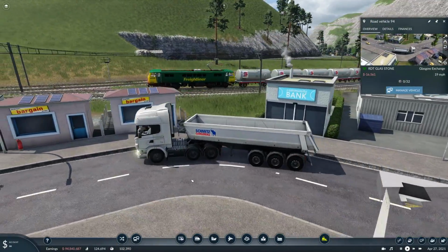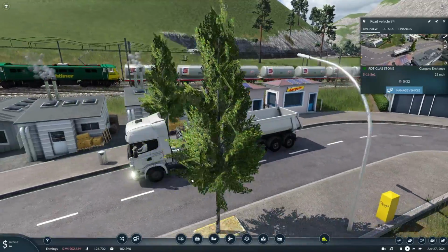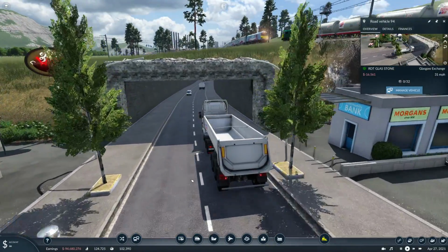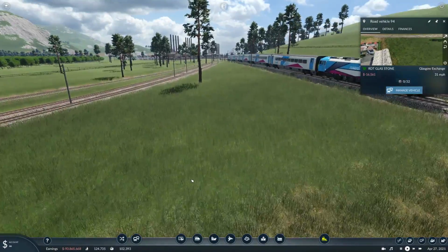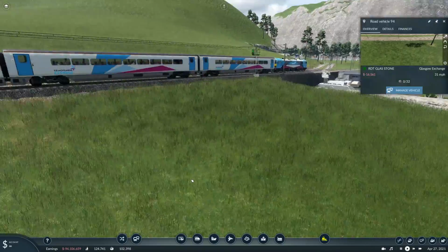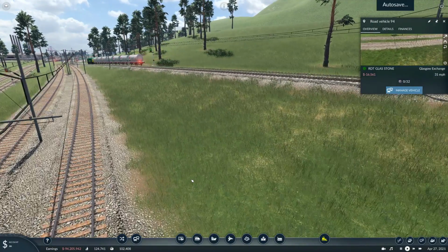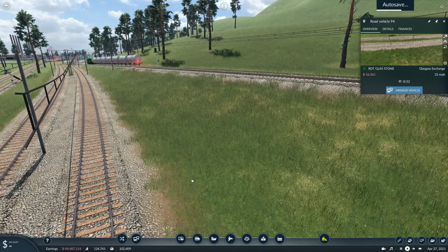There's a train. Hello, Freightliner. This is cool, though. Off they go. There's another train. Trans-Pennine. Oh, this is nice. While the truck goes underground, we can sort of stay above ground. That's cool. Autosave is in effect. Well done, the autosave.